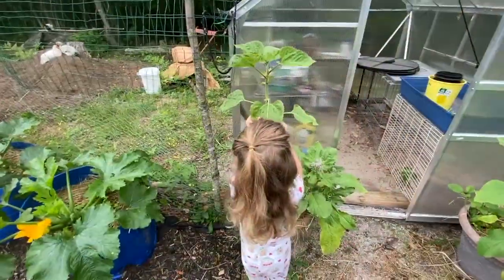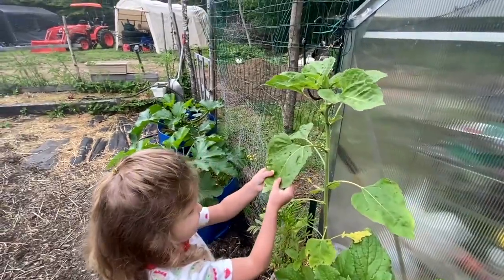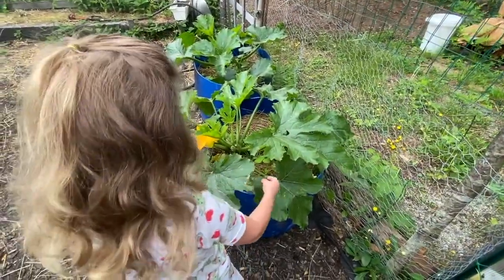This is a sunflower. Look at this leaf. Look at a big one. Big leaves, huh? Just like the zucchini. Big leaves on the zucchini, too.